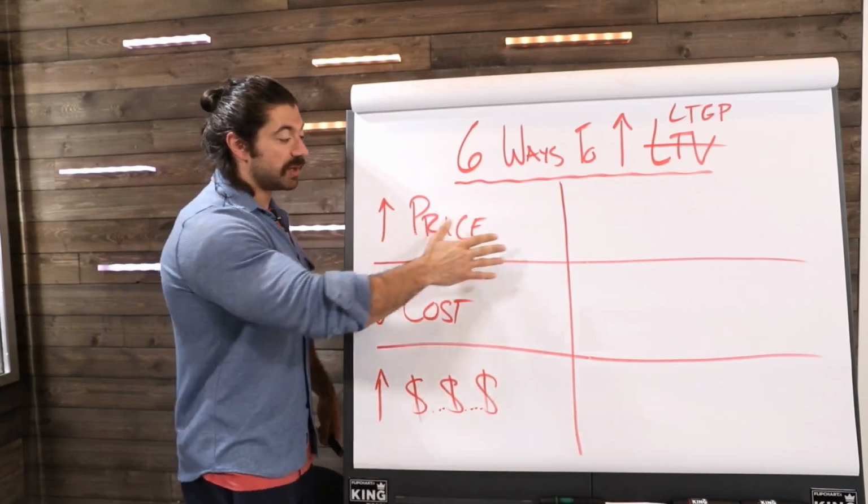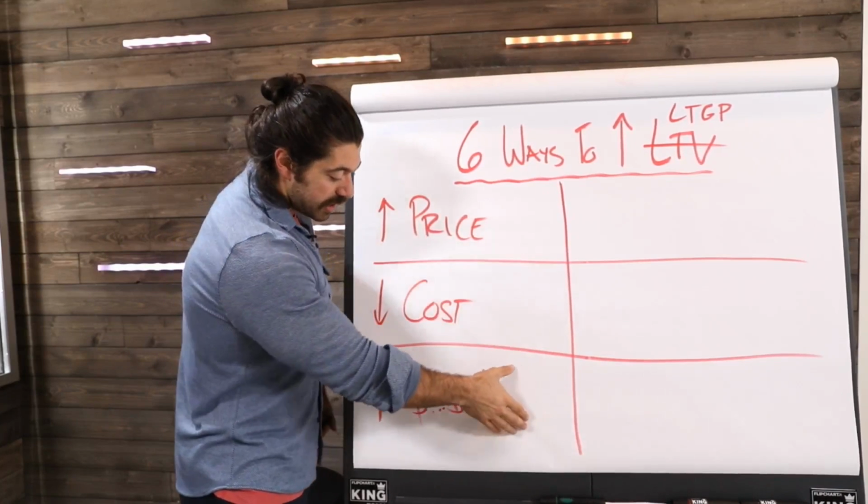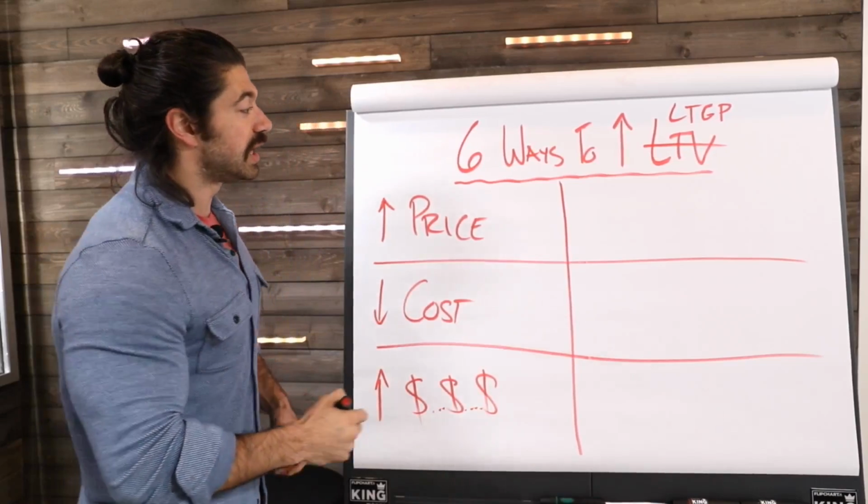If you're tracking with me, number 1, you can increase the price. Number 2, you can decrease how much it costs you to fulfill the thing. Number 3, you can get people to buy more times.